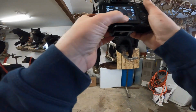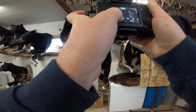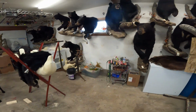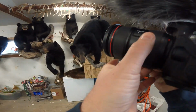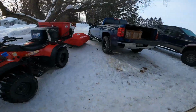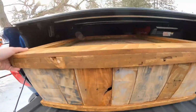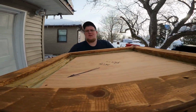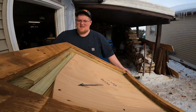Let's see what we got for light in here. Full body, there's my wife. That turned out pretty sweet. Which one? That full body there. Oh yeah, this looks great. It's absolutely great. All scrap lumber. Yeah, that's pretty sweet. I really had to hack it together.